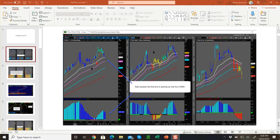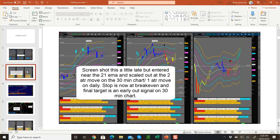So Peloton, for example, right here on the left, you have the daily chart. A pullback to the 21 SMA. It has already fired. And so this is a reversion to the mean type of trade. So I'm not expecting a huge move, but a potential drift higher. And so I was aiming for it to drift on higher.